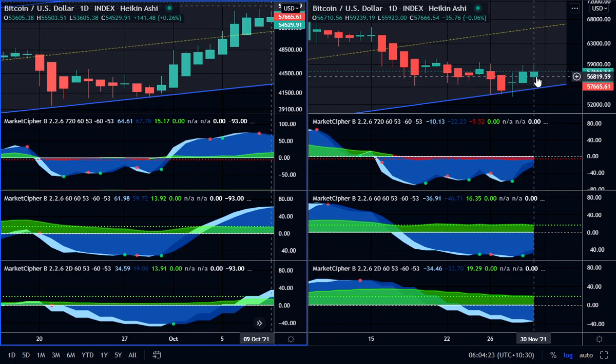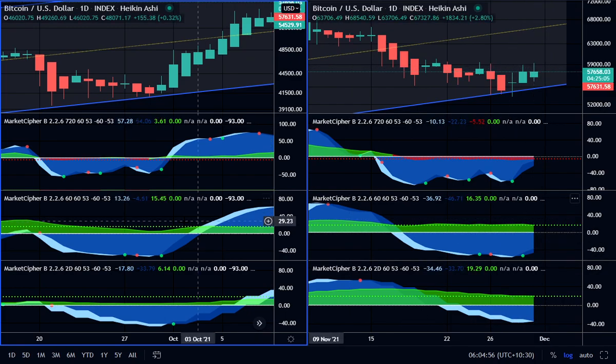I do believe it did appear when we were around 58,200. So if we can close the day at 58.2 around that area, that green dot will appear and it will actually be confirmed. We do open a new 2-day candle on tomorrow's open. So it would be good to see that green dot and get it confirmed rather than have to wait another 2 days. But we can see we are very similar here.